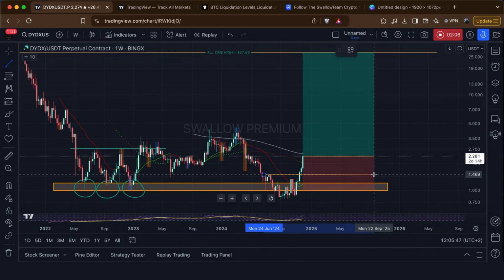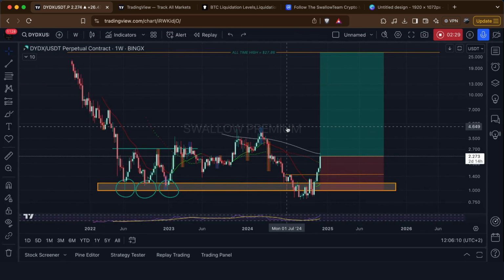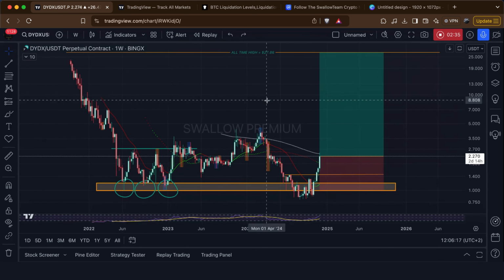So $50 even, let's call it this way, $50. Third one would be here. And fourth, so the last one would be here. So the lower side of this support zone. And we won't set any stop loss because it's a spot holding trade and we're just going to DCA the position, and that's it.